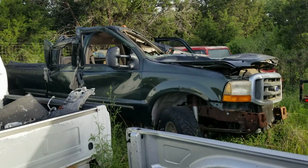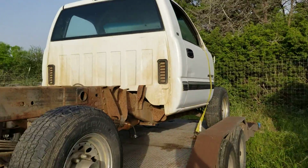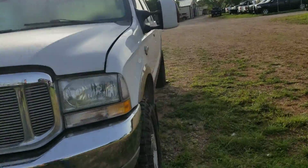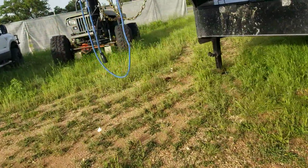That's a pretty hot 7.3 that the dude wrecked. Pretty fresh motor, but it's been wrecked for years. Not sure what's going on with this turd. What's up with this turd? I don't know, probably needs a motor. What else we got going on?